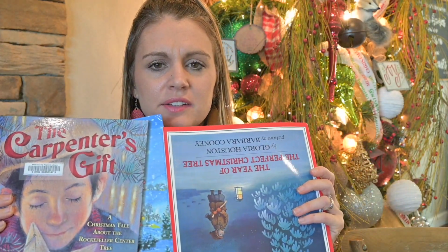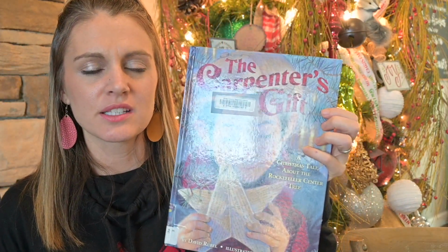jabbering on and go ahead and give you some suggestions, my personal review of some books that I would suggest are worth buying or checking out from the library. These are ones that I buy because I actually like them. I'm going to talk about 3 together. It was upside down, sorry. It is The Year of the Perfect Christmas Tree, The Christmas Farm, and this one is The Carpenter's Gift.